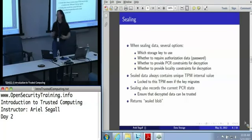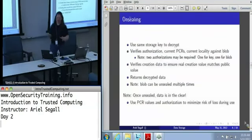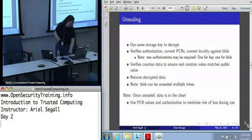But if you want to know, was this data generated by Flickr? You can determine that, because if it was sealed when the machine was in a secure state, when you decrypt it, you know what the state of the machine was when it was created. So the data structure here is called a sealed blob. The TPM loves blobs. I promise this is actually technical language here.